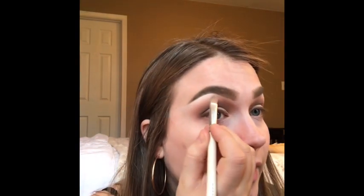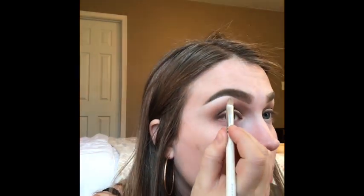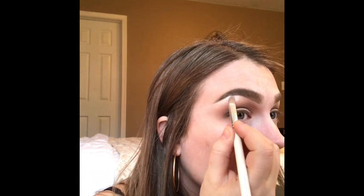Now I'm going to highlight my brow bone. Take that same brush that I did the gold. I'm just going to use a very soft gilded white-ish color from MAC. I don't have the name of it. What's the name of it? Maybe I do. Floof. I do have the name. It's Floof from MAC. And I'm going to highlight that brow bone. Watch the magic happen.